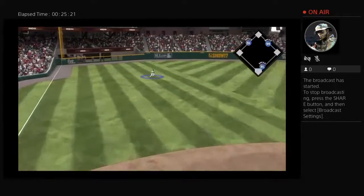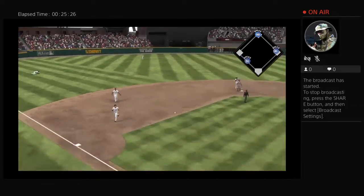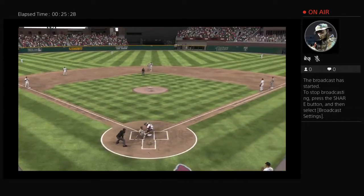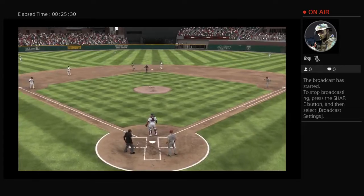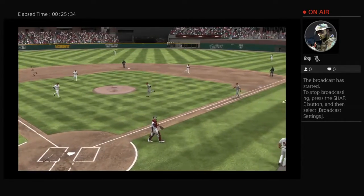Hit hard to third. And that'll just sneak past his outstretched arm, a base hit. Oh, and Kemp's throw is a dandy. He is out at the plate. Reds strand a couple.